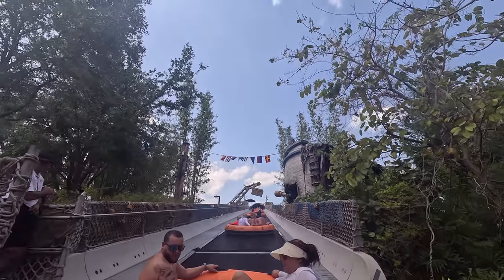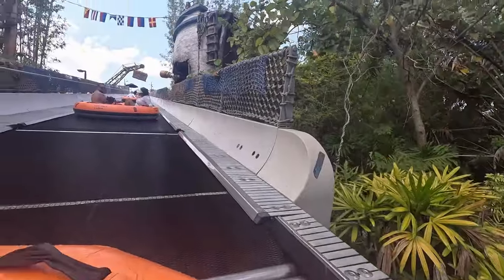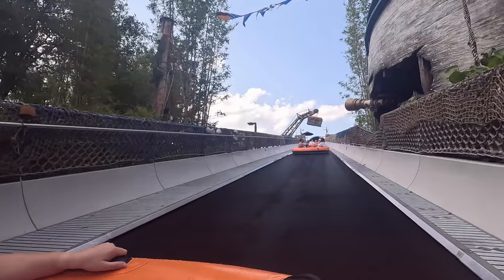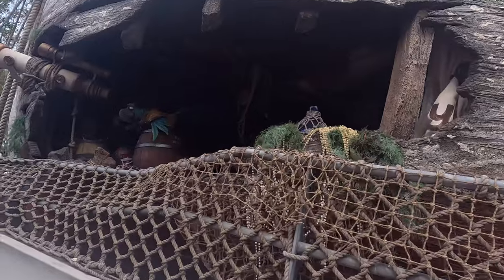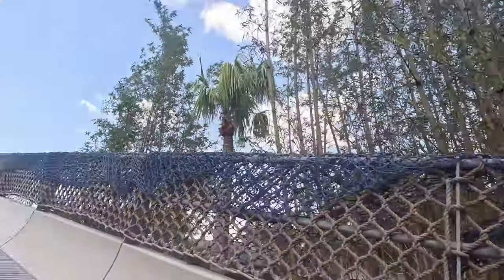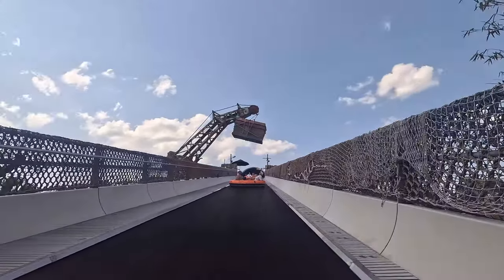Go up a big incline. Interesting feel. I know. Normally these don't have people. If you even think of the rubble in the treasure chest, get off your head. There's a princess there. Oh, look out for that. This is crazy. I hope it holds.